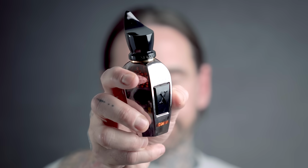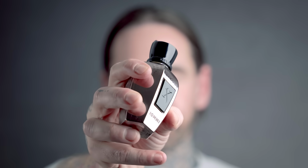First on the chopping block, the first fragrance I really liked was from the house of Xerjoff, Tommy Iommi Monkey Special. I love the name Monkey Special. I love Xerjoff. I think the attention to detail is really lovely. I love the decoration, I just love the way it's metal. To me, it looks very cool. But I hate to talk about packaging, so I'm going to apply the fragrance.